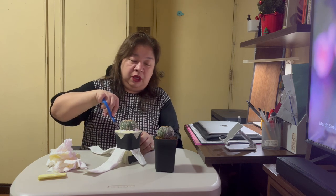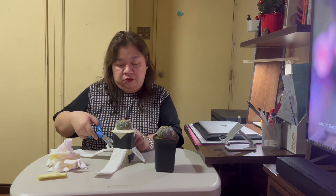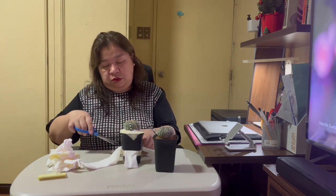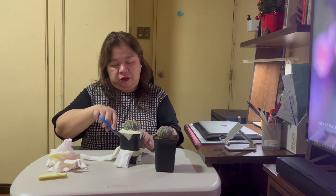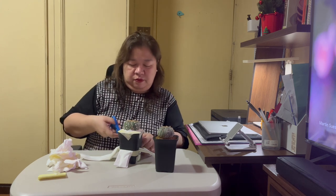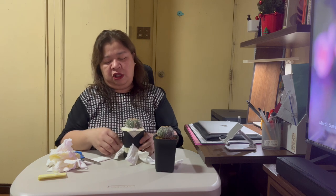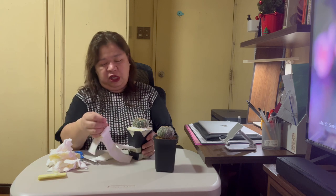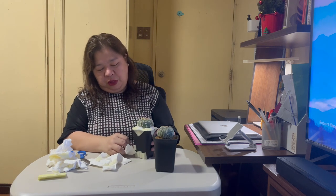Meron na for form na. So, grabe ang ganda. Ganda rin ng mga pots niya. Ano yung mga pots ko na pinaglipatan ng mga nabili kong Gymno, yung mga nagamit na. But ito, ganda o. Ganda yung pot.